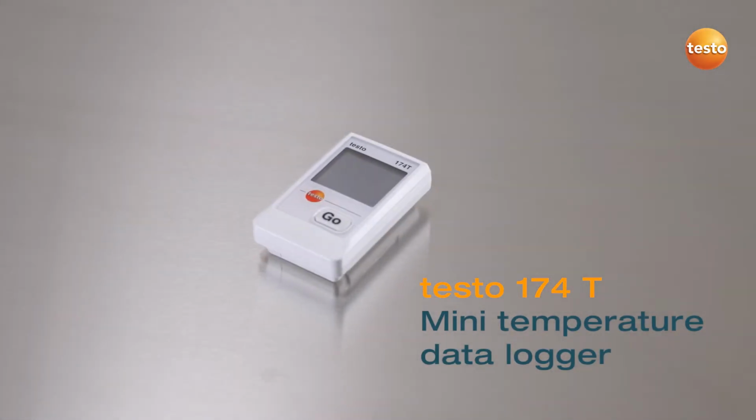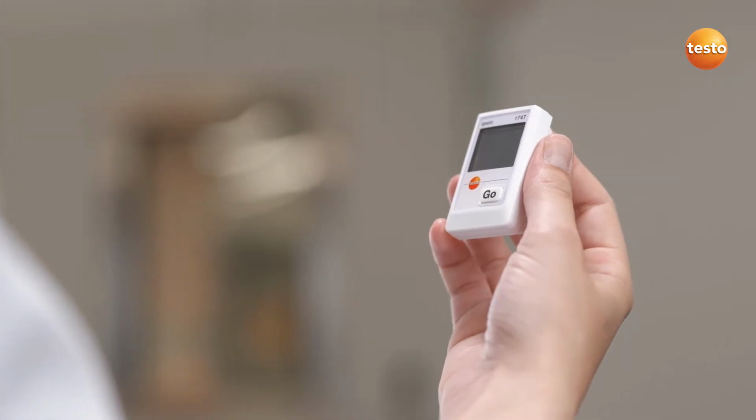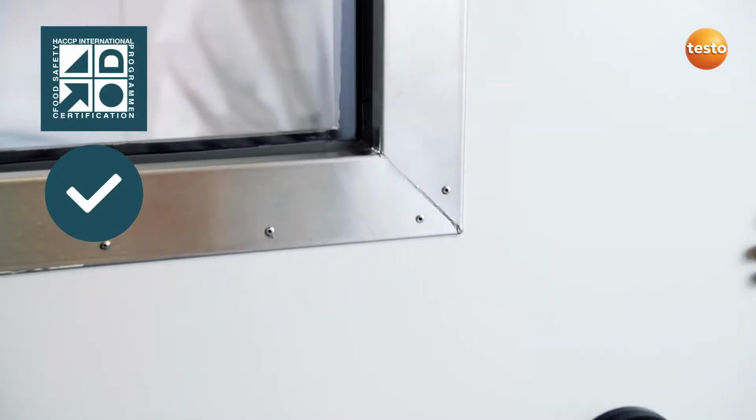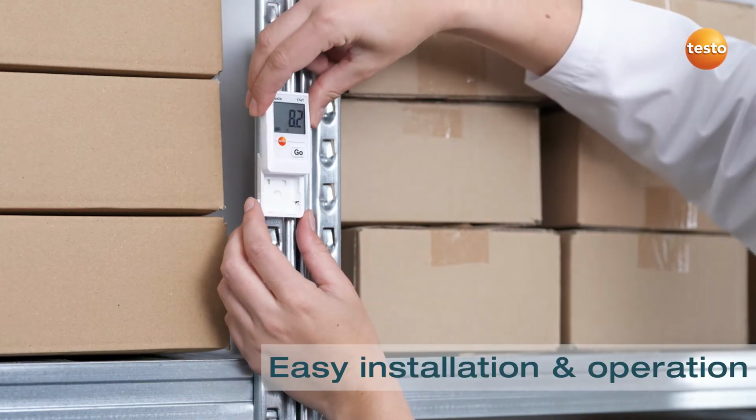The Mini Temperature Data Logger Testo 174T monitors temperatures continuously and reliably. That's why it's used especially in the pharma and food industries. The Mini Logger is easy to install and operate.